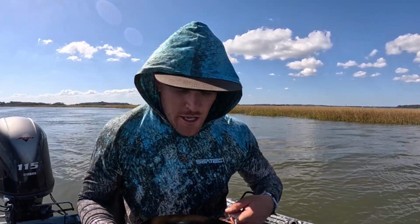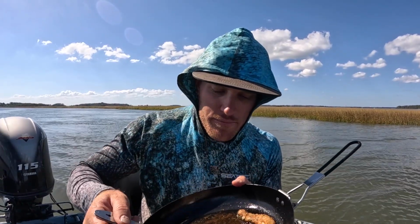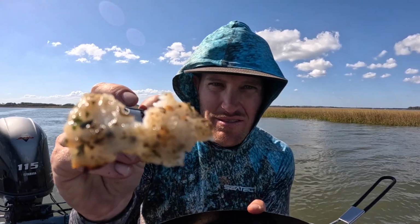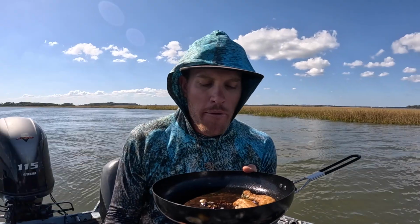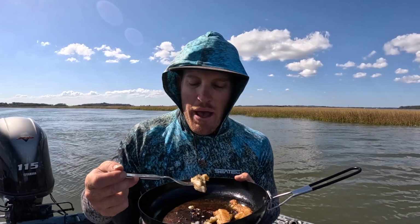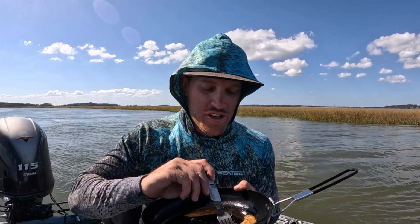All right, here we go, moment of truth. Toadfish. Coming in hot. We're gonna try just the all-purpose seasoning one first. There you go. Very mushy. I mean, it doesn't taste bad. Not a massive fan of the texture. It does not taste bad.